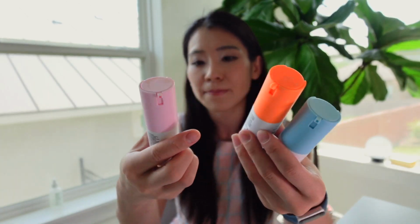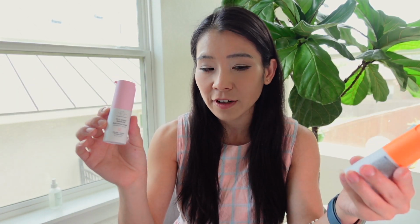It's the Resurface and Reveal. It has 25% AHA and 2% BHA together. It's actually really good. I hate to say it, even though I'm not a big supporter of the Drunk Elephant price point for most of their products, this Baby Facial is really good. I got this in a set during the holidays, a set of 3 masks from Drunk Elephant. The Baby Facial is really good.